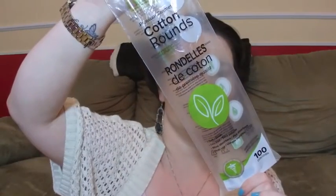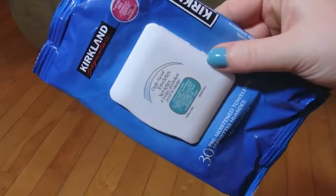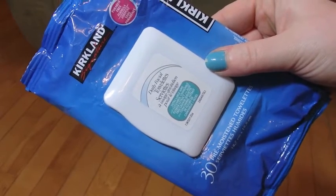Up next is a pack of cotton rounds from Costco, the go-to place for me, I suppose. And then I have a pack of Kirkland Signature Makeup Remover Facial Towelettes, 30 pre-moistened towelettes. I go through these like a crazy person. We're so used to me having at least two packs in every empties, but nothing too crazy there.